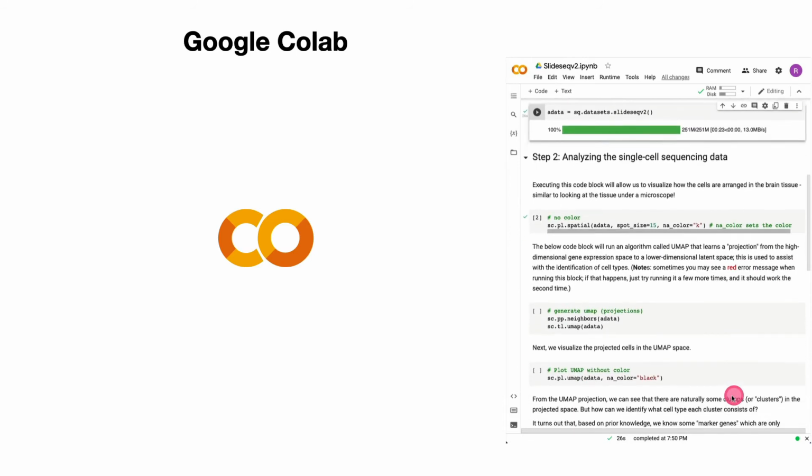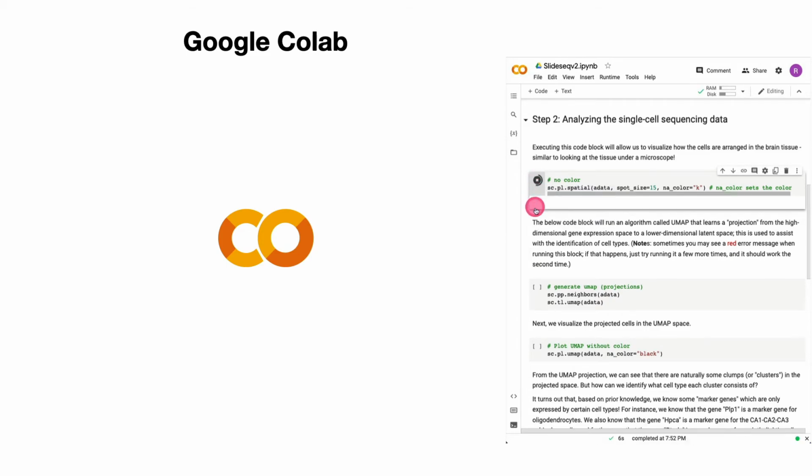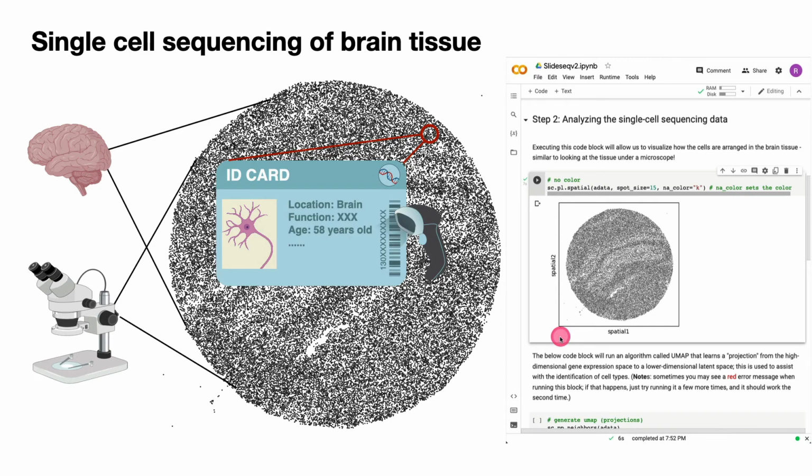Click the play button to plot the cells that we're analyzing. This particular plot is looking at a slice of mouse brain tissue, but zoomed in at really high resolution. It's kind of like looking at the tissue through a microscope. Here, each black dot represents a single cell and its location in the tissue. However, although we can see all of the cells, we can't tell what type of cell each dot is, just based on its location. As we've discussed, we can use single-cell RNA-seq data as a scanner to identify the cell type of each cell. But how can we do this?